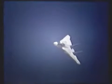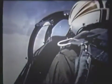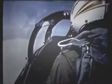Added to this is the AWG-9 weapon control system, with long-range radar for early target detection, acquisition, and tracking beyond 100 miles, allowing the F-14 pilot to get the jump on the other guy, or to avoid engagement. The choice is his. A multiple weapon system includes 6 Phoenix missiles, which can be launched simultaneously at targets more than 50 miles away.